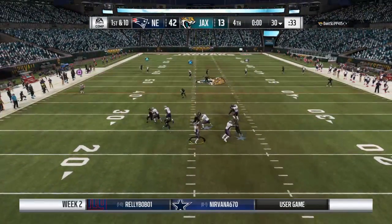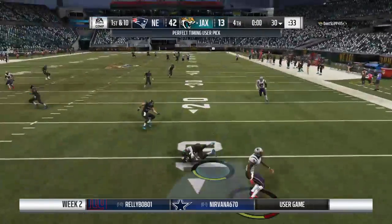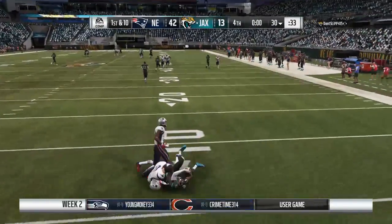And here comes throw number 1 for the backup QB. He's going to air one out. Oh, and a bad throw there. It's intercepted. A.J. Boye with a pick. And a big turnover.